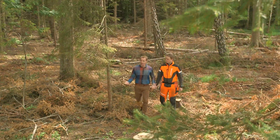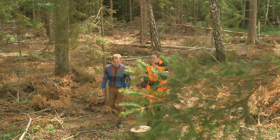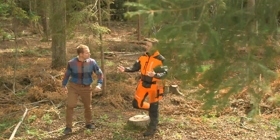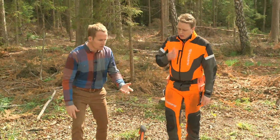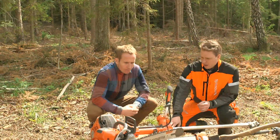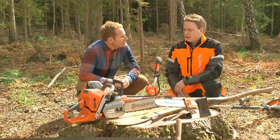So imagine limbing and felling these huge oaks must be quite dangerous. Well, it can be, obviously. It's a huge task. So back in the mid-1800s, that task must have been even harder. Right, yeah. It was very, very labor intensive as well. A lot of people. So talk me through these tools and what they did then.